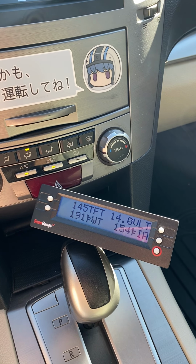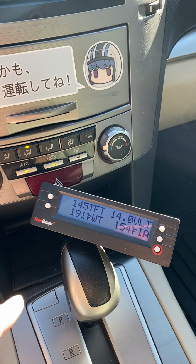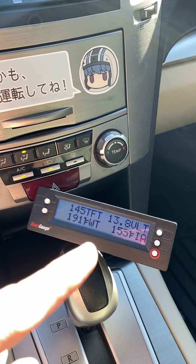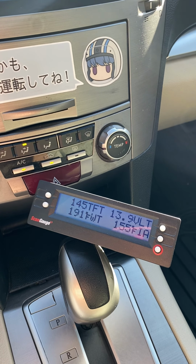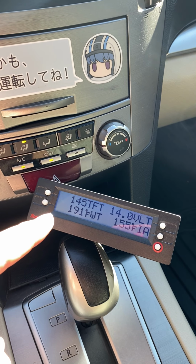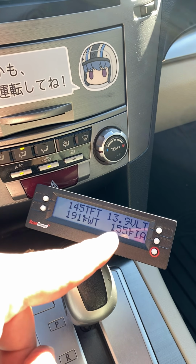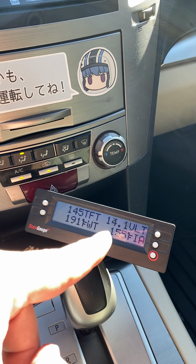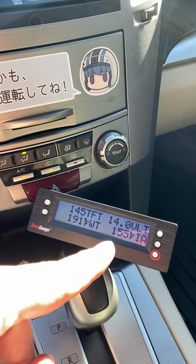I just recently took it up near Sedona this past month, and this temperature never got above 200 degrees, even coming up from Phoenix. That's a pretty steep climb. This lower one is my coolant temperature, which is the Fahrenheit water temperature. And that is the underhood temperature, the intake air temperature, which is 155 degrees. The ambient temperature right now is only 80.